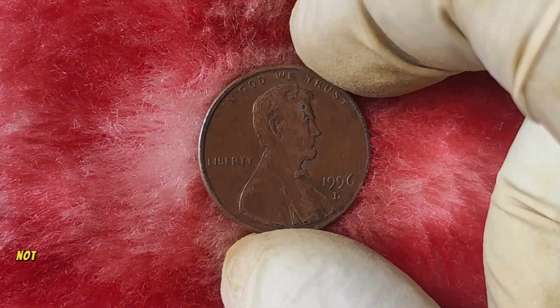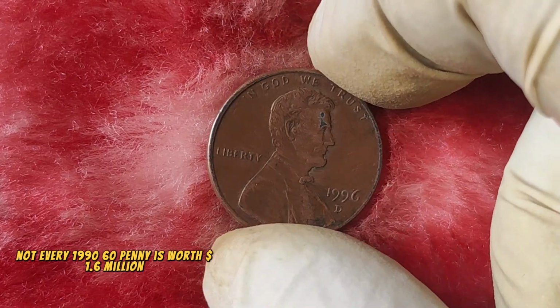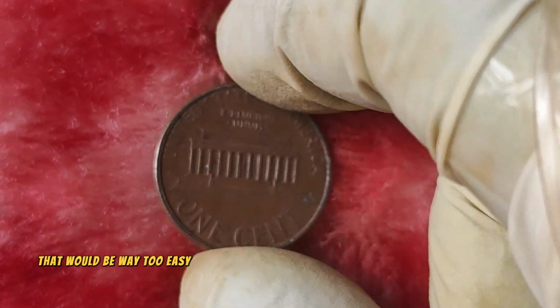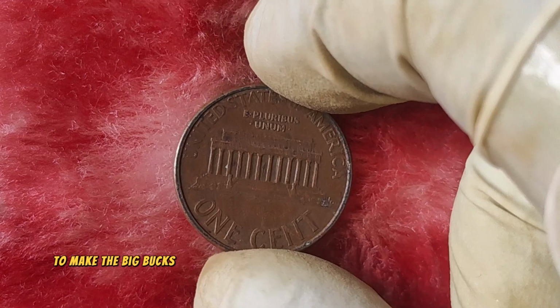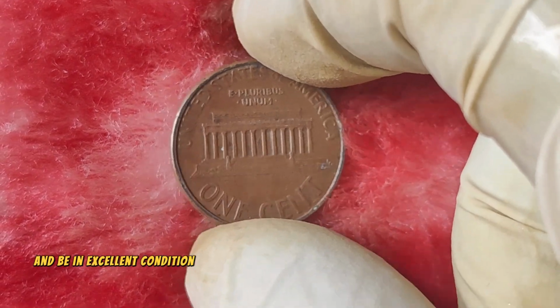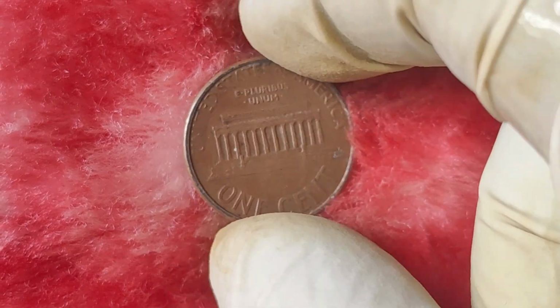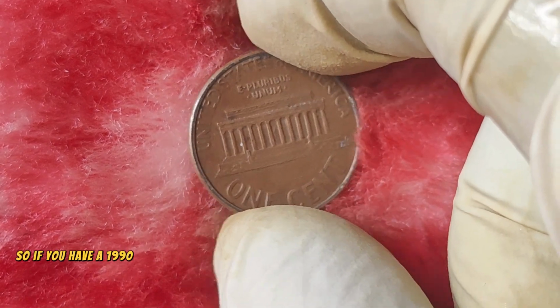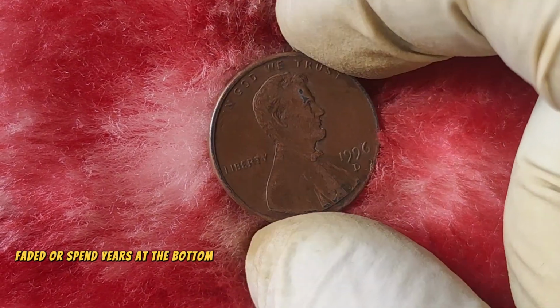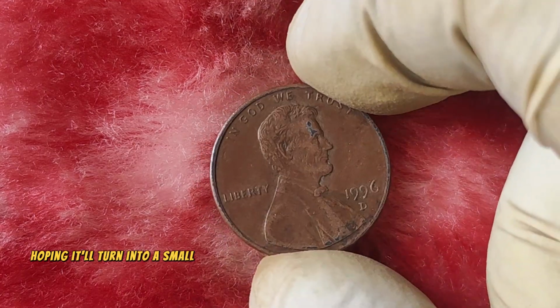Here's the thing, not every 1996 penny is worth $1.6 million. That would be way too easy. To make the big bucks, the penny needs to have the double die error and be in excellent condition. We're talking about coins that have barely seen any circulation. So, if you have a 1996 penny that's worn down, faded, or spent years at the bottom of your coin jar, well, maybe it's time to stop hoping it'll turn into a small fortune.